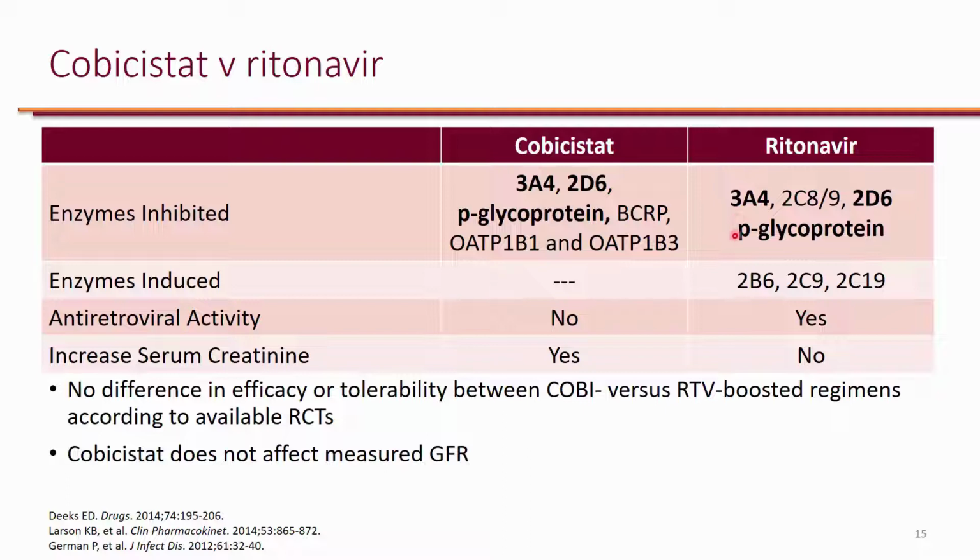So you can see there are some differences between the two. One thing in particular about cobicistat is that it can artificially increase serum creatinine, because it inhibits some of the secretion of serum creatinine. So it really does nothing to the GFR.